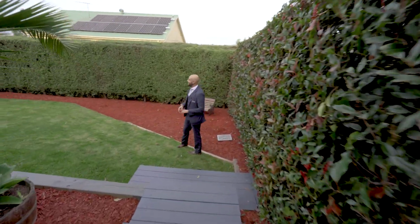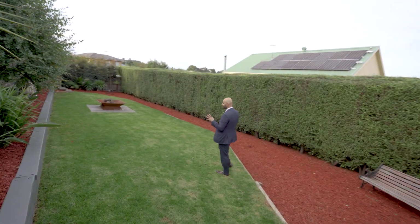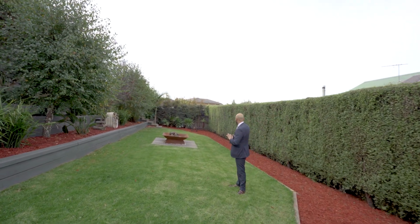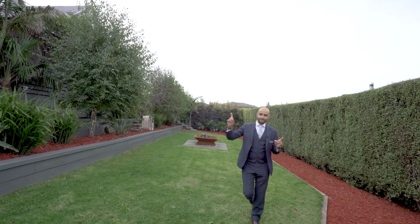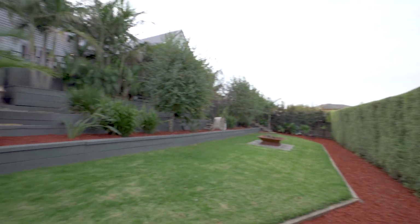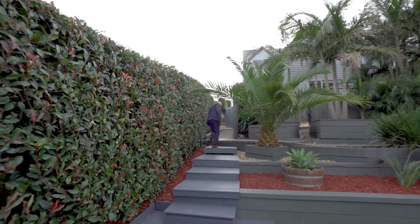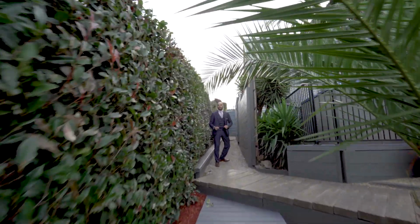On top of all that, I did say earlier that you get a lot of house, but guess what? You also got a fair bit of backyard, and it's beautifully maintained. And I mean beautifully. And not only that, look around you. Private. The sense of privacy, second to none. Now, I want to get you through that side of the house because there's a couple of other small features that I want to show you guys as well.